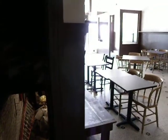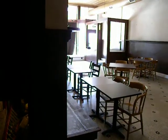Alright, here we are, headed to the basement. That's the front of the building where most customers are going to be entering to come into the restaurant. And then this will take you down into the basement. Probably not the most glamorous portion of the building, but nonetheless you need to be able to see it.